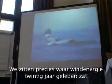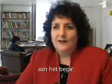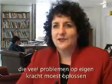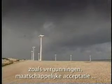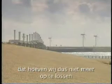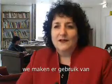We are right where wind energy was about 20 years ago, at the beginning. However, wind energy was a pioneer. It had to solve a lot of problems and a lot of issues that nobody even knew existed, in terms of permitting, people's acceptance. How do you connect the grid to an intermittent resource? We don't have to solve them because they did it, and we're very grateful to be able to use it.